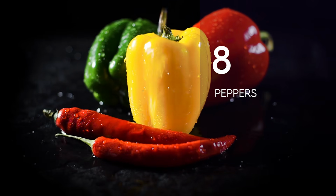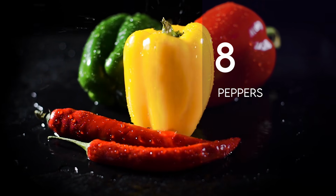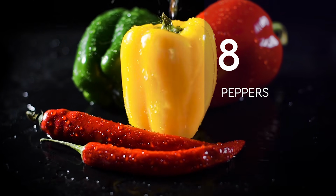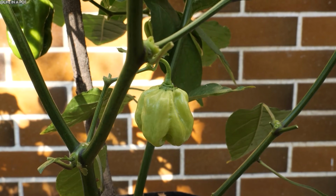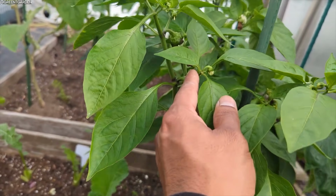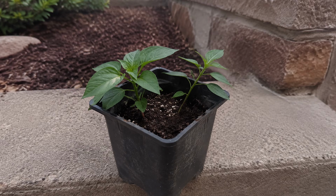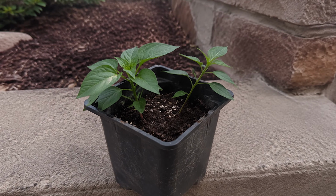Number 8. Peppers. And here's the thrifty part. You are not starting these from seed at all. July is too late to seed peppers, but it is the perfect month to rescue them. Every garden center in the country has a clearance rack in July, full of perfectly healthy pepper transplants they could not sell in spring, marked down to half price or less. I have carried home sturdy bell pepper and jalapeno plants for $1.50 apiece.